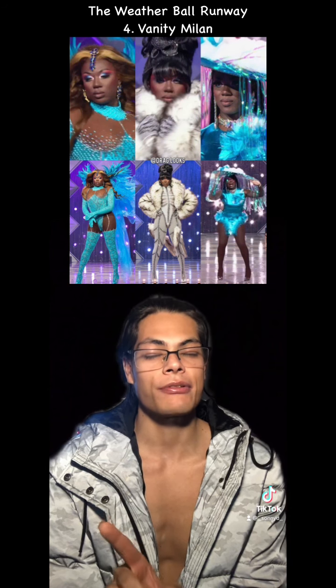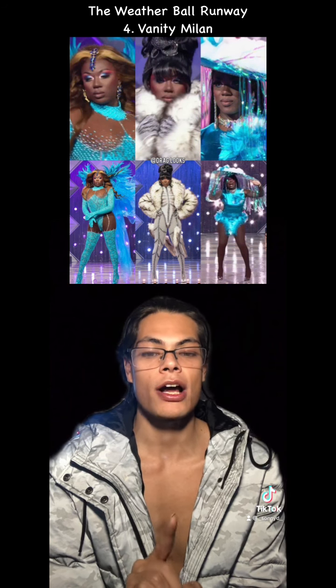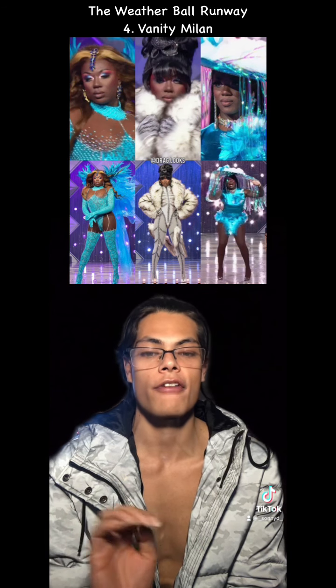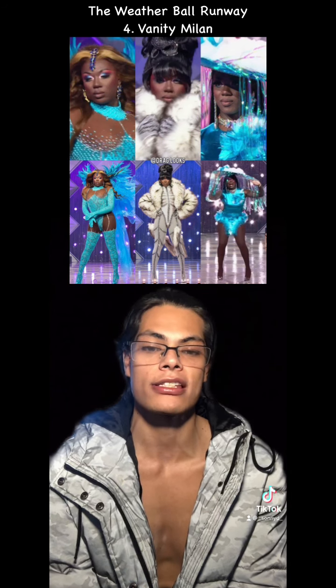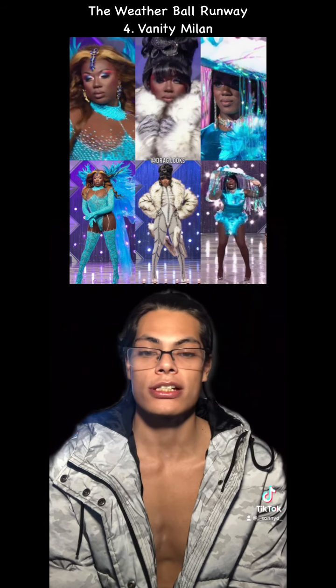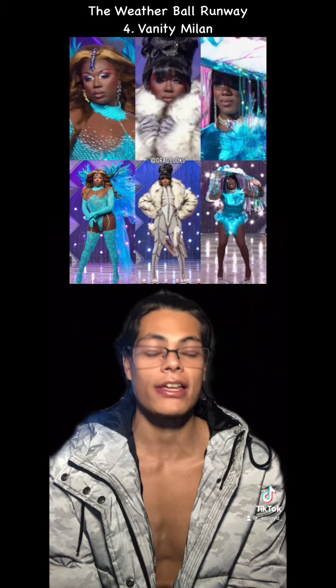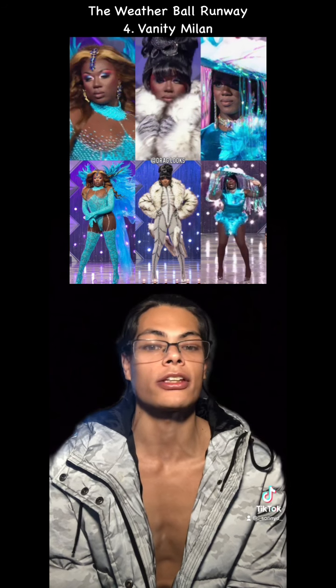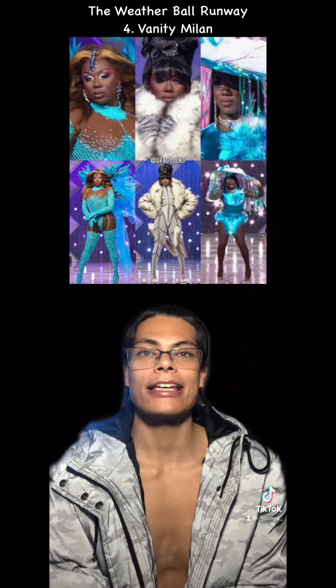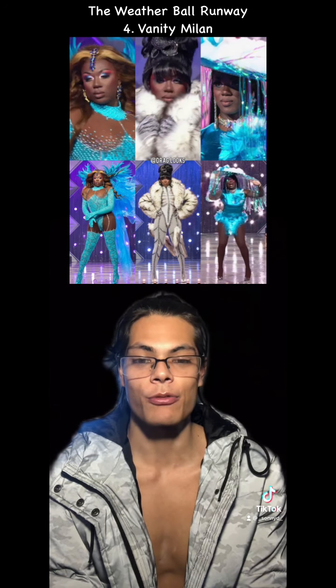I will say I agree with the judges that it made this bodysuit feel not as special when she walked out in the first bodysuit. They are very similar, but within different colors and a little bit of a different pattern. She still looks amazing. I feel like Vanity is really bringing the looks this season. She looks incredible. And then we sadly get her third look, which she created in the workroom.